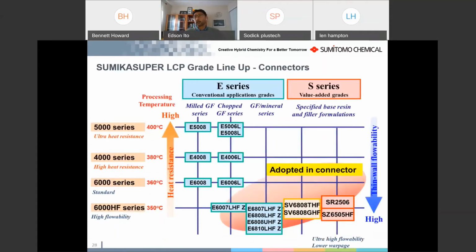This is a very busy slide, but just to show the large portfolio of products that we have. This does not even cover all the different ones, but it gives an example and shows you that we have many different series of products, designed to deliver different thermal performances. So going from the 6000 HF series that is processed at about 350 degrees C, up to the 5000 series that is processed over 400 degrees C. And then we combine that with our filler technology. So this translates into solutions for our customer.